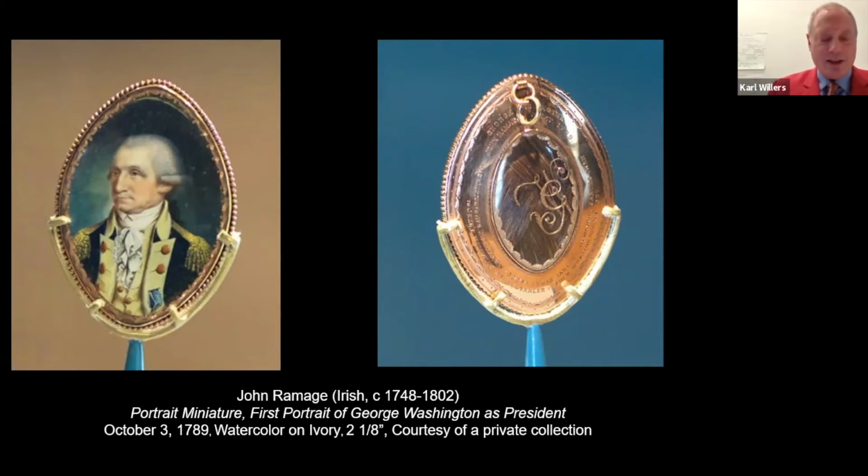Ramage paints Washington with a contemplative expression, a fresh contrast to the more traditional austere expressions depicted in other portraits. Also interesting to note is that Washington is wearing the blue ribbon denoting his membership in the Society of the Cincinnati, a fraternal association of Continental Army officers. Washington was the society's first president.